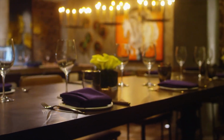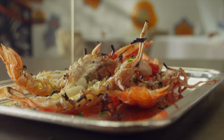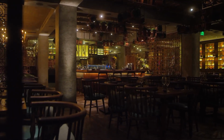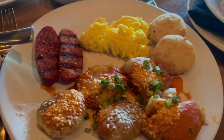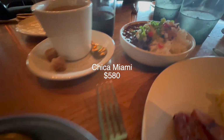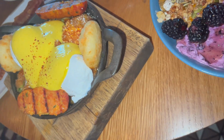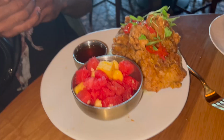Next day, we went to one of my favorite Latin restaurants in all of Miami. It is called CHICA. CHICA is a Latin fusion brand that was created by one of my favorite chefs, Lorena Garcia. When we visited CHICA, we spent a total of $580 here, which was absolutely worth it. If you love some really modern day Latin fusion food, you have to go here and support Lorena Garcia.